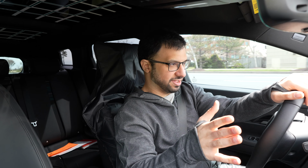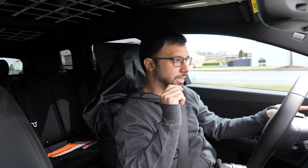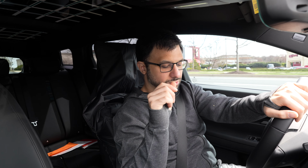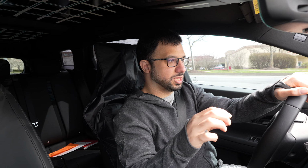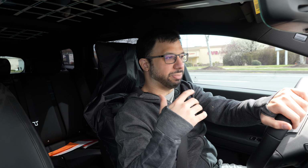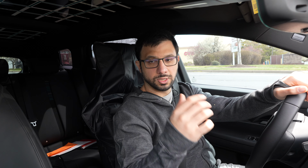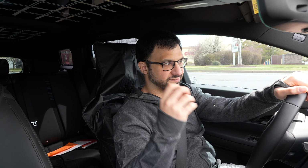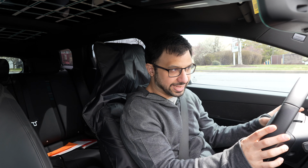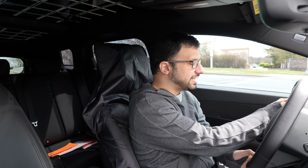And number 5. The 5th thing that I really, really like about the Fisker Ocean is buttons. In a world where we are moving away from buttons to try to make everything digital, the Fisker Ocean has physical buttons for climate, for modes on the steering wheel. I can just change modes on the steering wheel. I have buttons for everything that's a necessity.